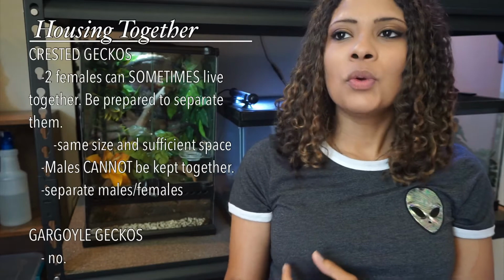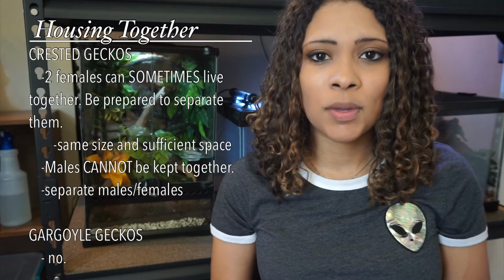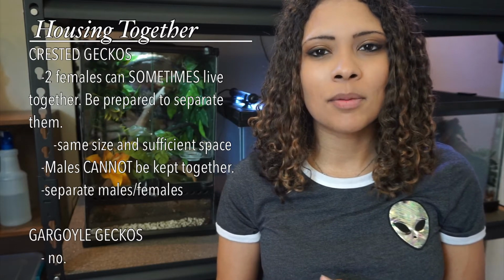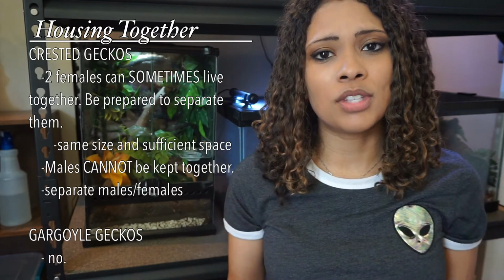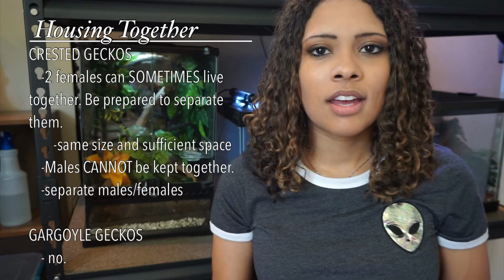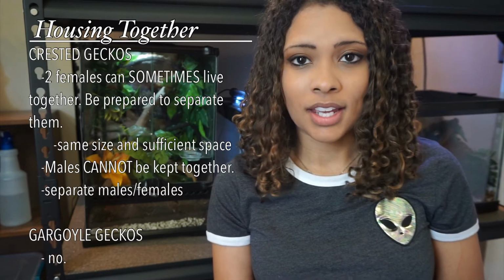So, keeping these guys together. You can keep 2 female Crested Geckos together if the tank is big enough, but you have to know that sometimes they won't get along, and if that's the case, they will stress each other out and you'll have to get them 2 separate tanks. You cannot keep 2 males together, they will fight, and Gargoyle Geckos, you cannot keep any of them together. They will actually fight to the death, they'll pull off each other's tails. A lot of times when people breed Gargoyle Geckos, a gecko will come out hurt at the end because they just don't like being around each other.